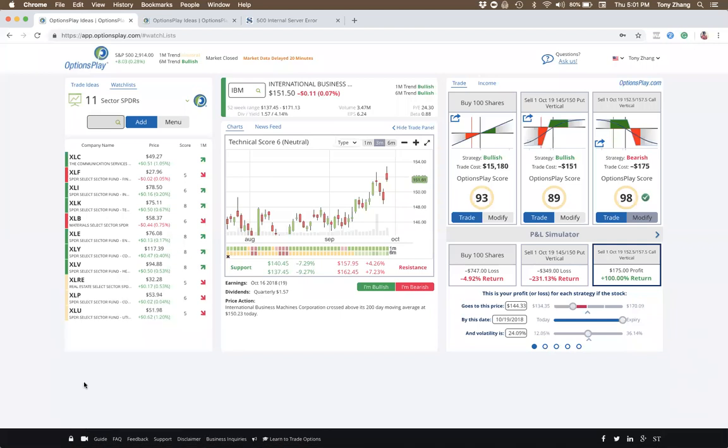So that's my take on using butterflies and condors: break them up into the credit spreads, and you can use our tool to actually look at the put side and the call side separately, see how they perform in different environments that you expect, and look at the break-even prices to see where they break even, so that you have a better understanding of when to enter that put credit spread side and when to enter that call credit spread side.